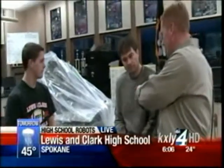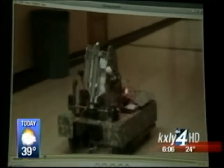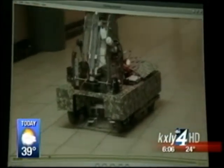It's wrapped in plastic, Mr. Sherman, because? It's wrapped in plastic because we have a 6-week build period. At the end of that 6 weeks, we're not allowed to touch the robot anymore. And they do this to level the playing field so nobody has more time than other teams do. And we're basically done with it, so it's a good feeling to put it in the bag. Now it's been a lot of work to put it in the bag.